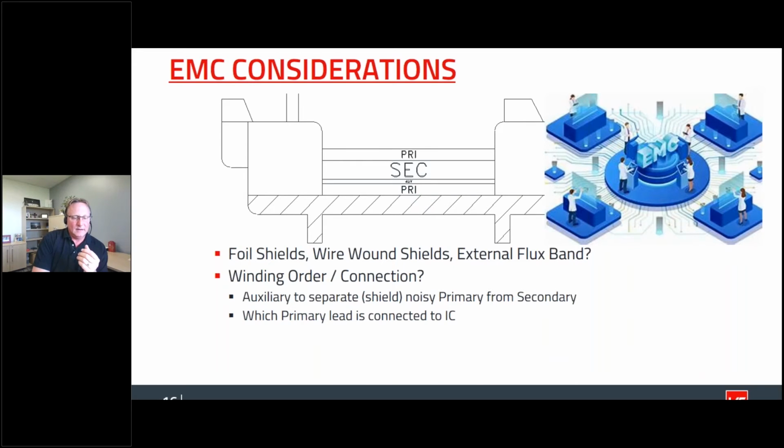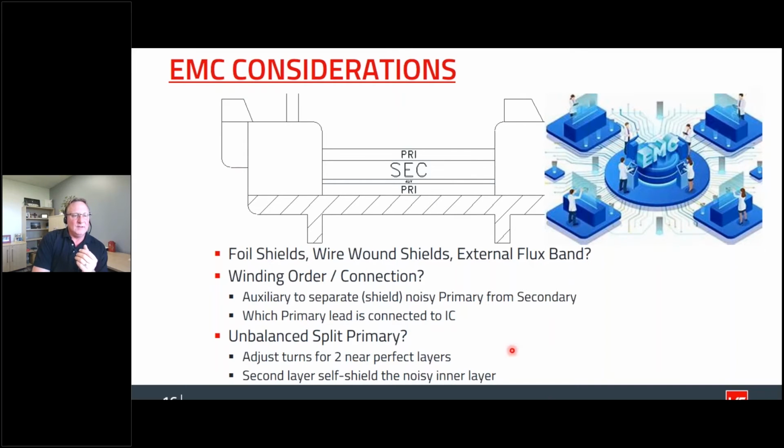And there is an idea of doing an unbalanced split primary. So maybe instead of 2 even layers at 50% primary and another 2 even layers on the outer primary, we could wind an unbalanced primary with, say, 2 perfect layers at maybe 65% of the turns, and then this outer primary would be 35% of the turns. So certainly this second layer of a nice compact layer primary will self-shield that noisiest primary inner turns from the secondary. So now we've done 2 things, right? We have a shield on our primary, we have a shield on that auxiliary. But of course, adding more turns to that inner primary probably doesn't make for the perfect coupling split squared thing I was looking for, and it introduces this higher bolt turn stress that I was concerned about earlier. So here again, the balance. If EMC is more important, maybe here's a couple of risks that we take.